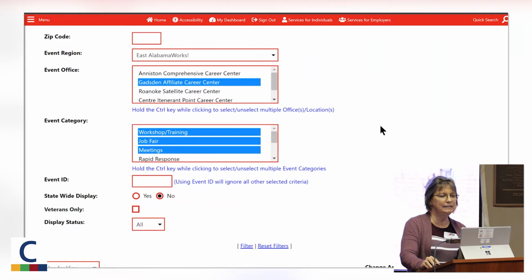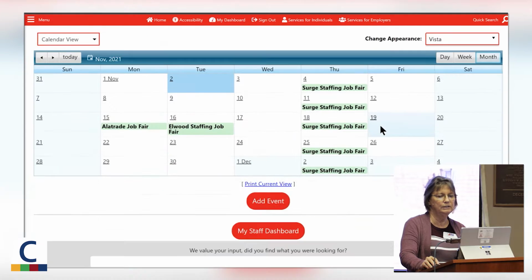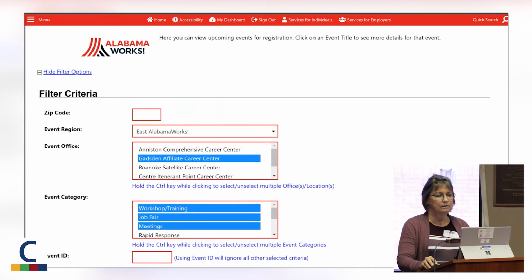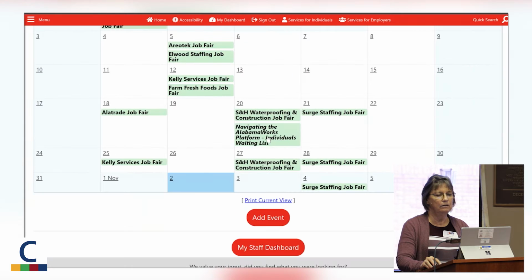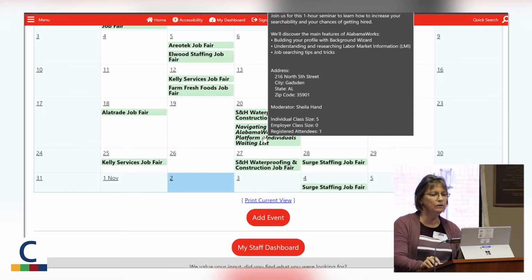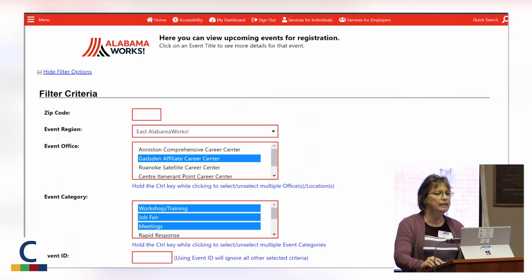We're going to look at the Gadsden affiliate Career Center. And look here, we can see right here in the month of November, we've got Surge Staffing coming in on Thursdays. We have AlaTrade coming in and Elwood Staffing. These are job fairs and things. And we can go back and see what happened last month. I actually had a workshop on navigating the AlabamaWorks platform. So the job seeker has a little information here he or she can get to find out what's going on around the community.